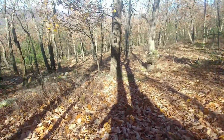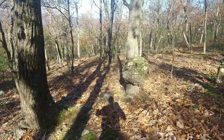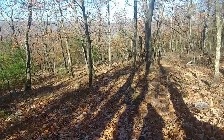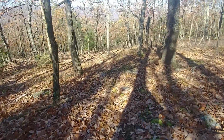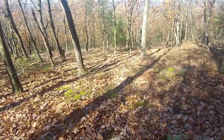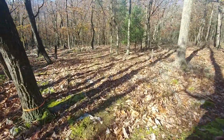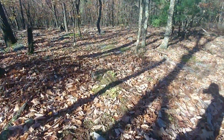We don't have our side-by-side today. Bought a 2014 Jeep Wrangler JKU and wanted to try that out to see if we could make it in with that, and it did really, really well. So don't need our side-by-side.